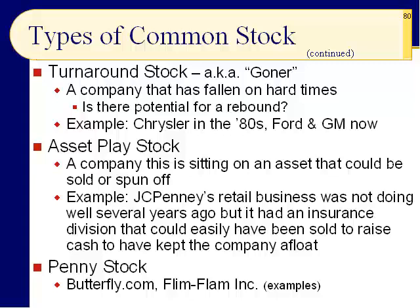What can I say? Now, the next category are asset plays. What are these? These are companies that are sitting on an asset that could be sold or spun off. You see the company and you think, oh, it's JCPenney's. Well, they're a retail business. Well, there's something behind that retail business. They also have an insurance division that they could easily sell if they needed money to stay afloat.